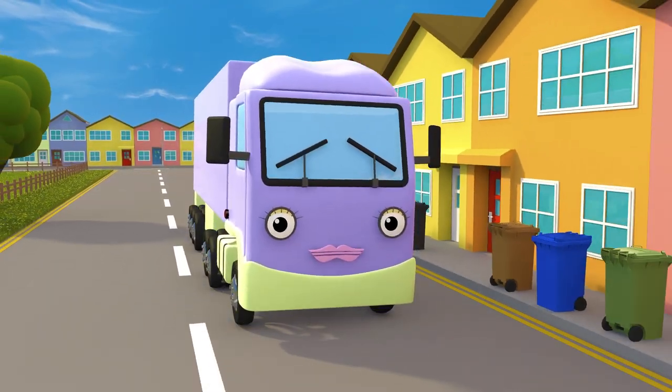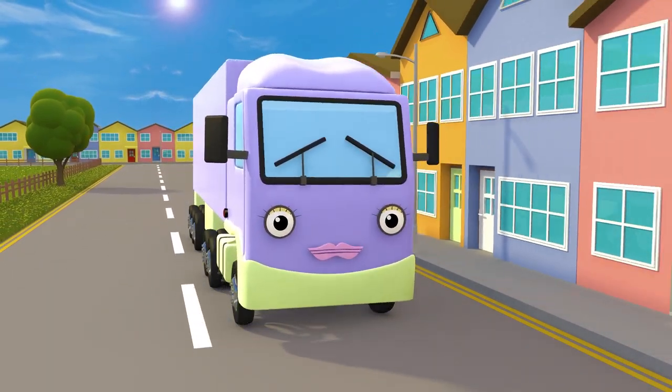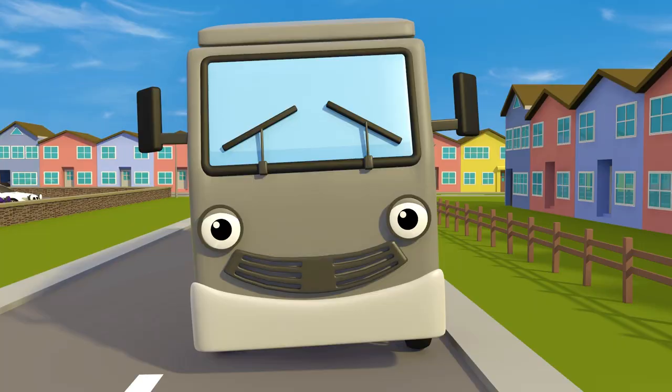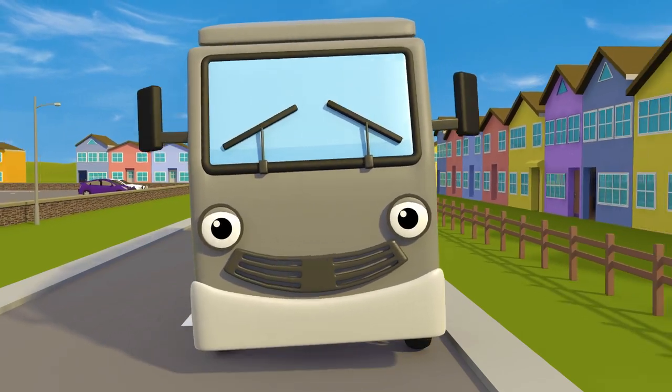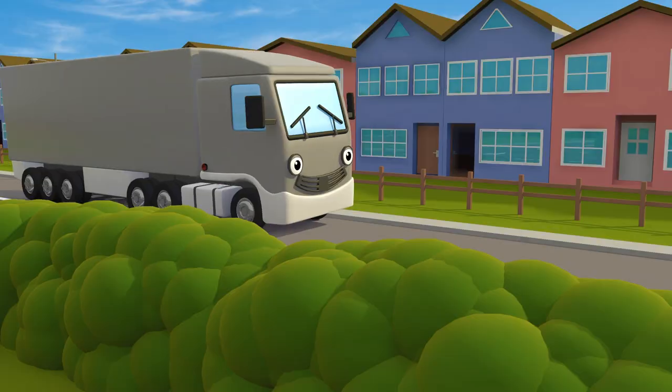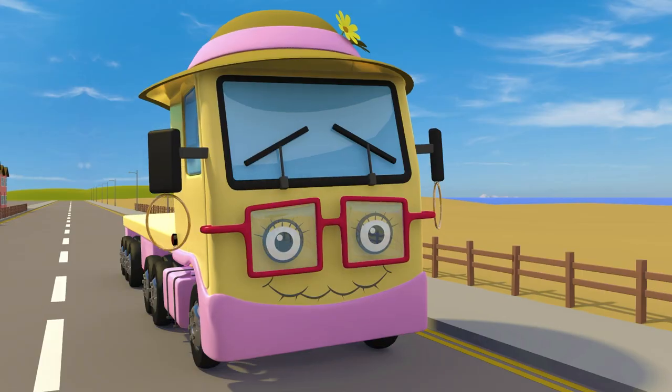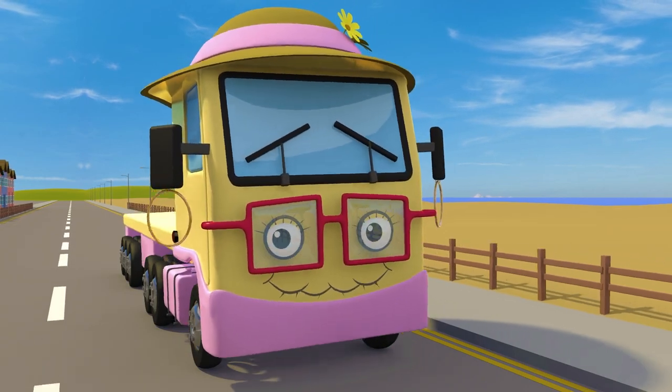Mommy truck, beep beep beep beep beep beep. Daddy truck, beep beep beep beep beep beep. Grandma truck, beep beep beep beep beep beep.